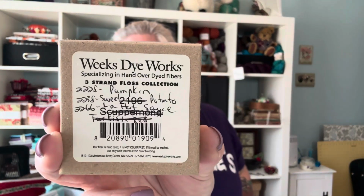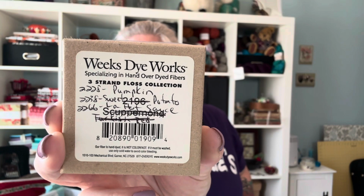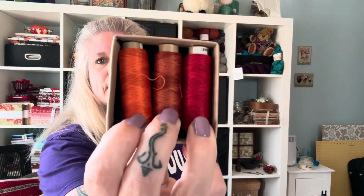Then I got this for $3.10. I saw this bag in a Goodwill, and it had just a whole bunch of boxes in there. And I saw this sticking out. Weeks Dye Works. And I'm like, I don't know what that is, but I just took the bag and threw it in the cart, and I'm like, I'll look at it when I get home. $3.10. Whatever it is, it's gonna be good, right?